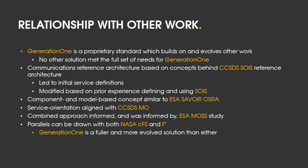The component and model-based concept draws a lot from the ESA SAVOIR onboard software reference architecture, and similarly the service-oriented approach is quite well aligned with CCSDS MO. The combined approach here informed our work on the ESA MOS study, and some of the outputs from that also then fed back into our definition for Generation 1. You can draw a parallel with some other technologies that are out there, particularly NASA cFS and F', and effectively Generation 1 is a fuller and more evolved solution than either of those in terms of its capabilities and what it offers to the overall workflow.